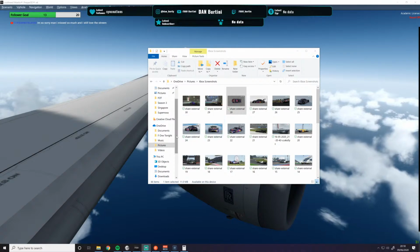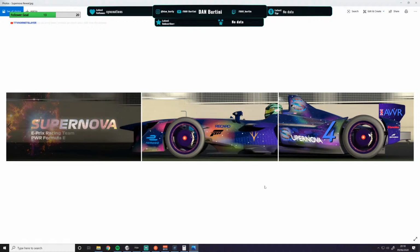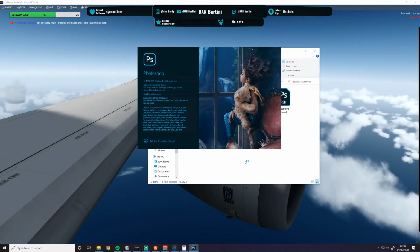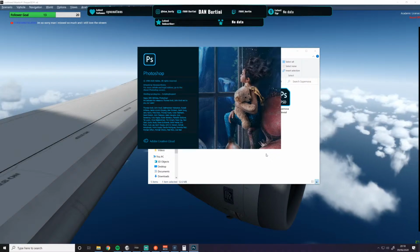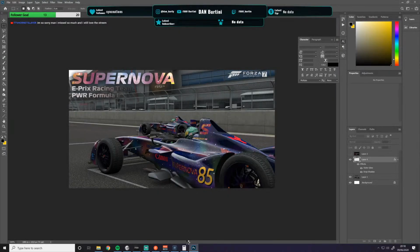The one here, this was the Formula E car. I think I got this one. I like this one. That wasn't the final design either, by the way. Let me see. Bit intense to open Photoshop and Flight Simulator at the same time, but we'll give it a go. Yeah, there we go.